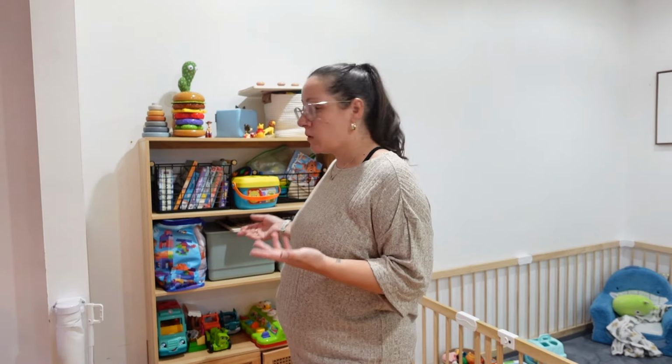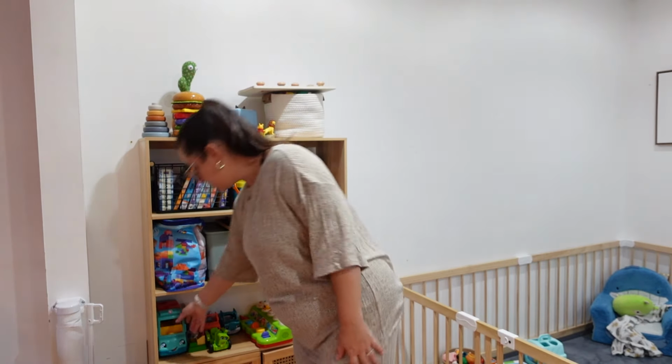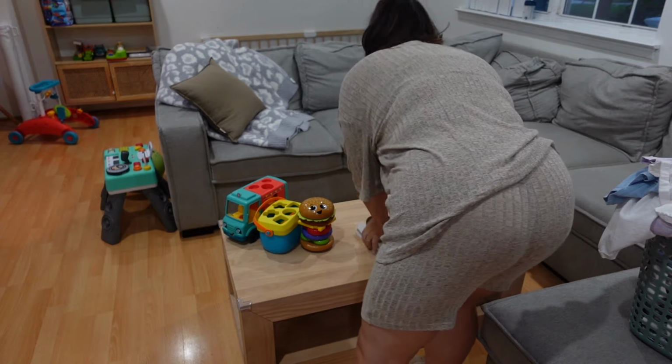Realistically, I don't need all this stuff down here anyway. When I wanna put a new toy in his playpen down here, I could just go get it and put it in. Or if I'm really annoyed by that, I could just go get his toy bin that I just took out of here and bring it back. I'm gonna get all this stuff now and clean what I can because it is way overdue for a cleaning, like way overdue.